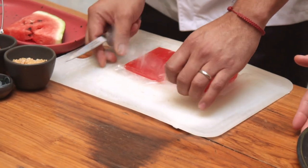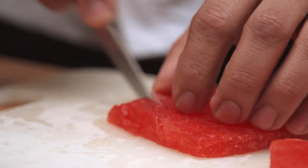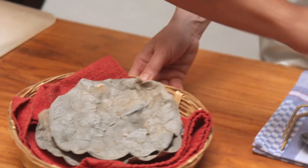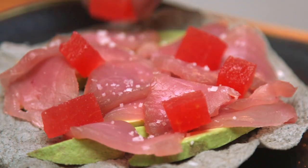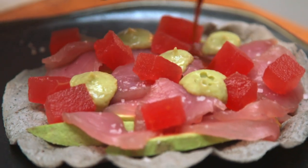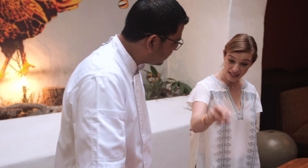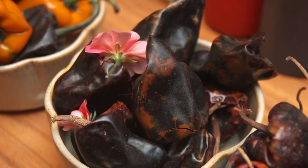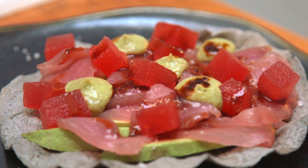We're gonna open watermelon. You compress the watermelon. It's like watermelon on steroids. Yes, basically. On a blue corn tortilla, Rodolfo builds his tostada with avocado, tuna, that watermelon, and then the special sauce. So this is a chilhuacle vinaigrette. So the vinaigrette has the dried chilhuacle. Normally used in moles, chilhuacle vinaigrette is a new twist to that iconic Oaxacan flavor.